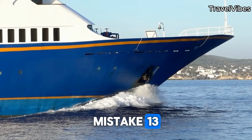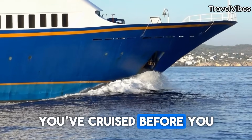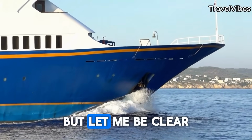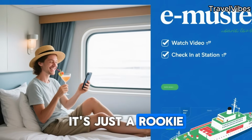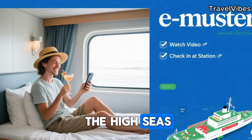Mistake 13. Thinking you're too cool for the muster drill. Alright, I get it. You've cruised before. You know where the lifeboats are. You can probably recite the safety speech by heart. But let me be clear, skipping the muster drill isn't a badge of honor, it's just a rookie mistake in disguise. Yes, you still have to do it, even if this is your 20th time on the high seas.